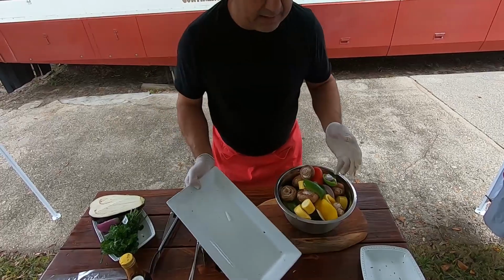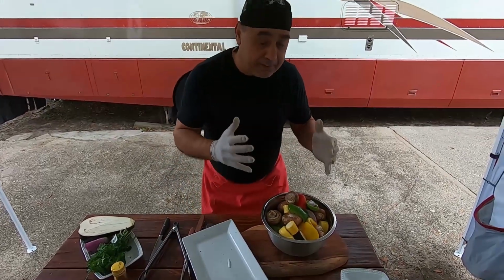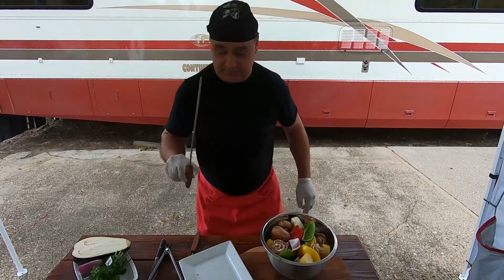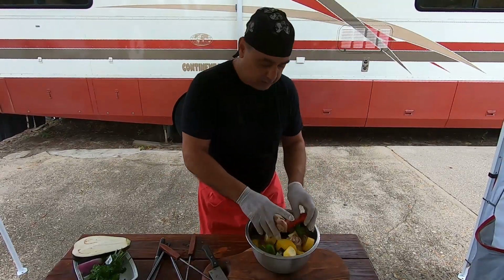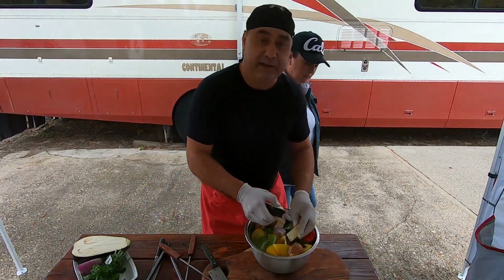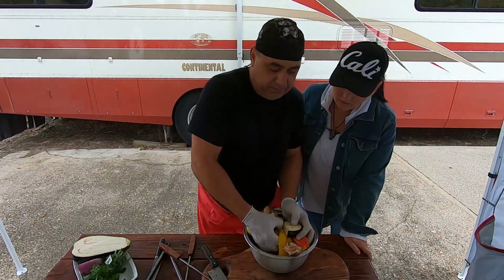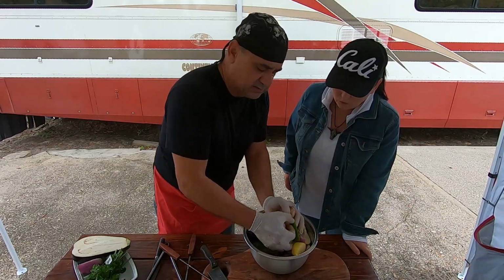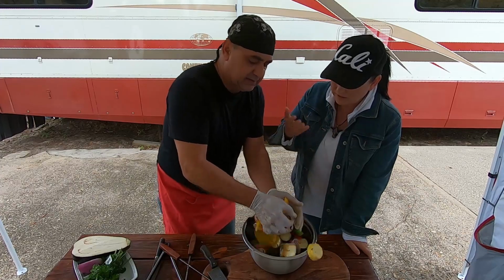This recipe makes for 5 people, for 5 shish kebabs like this. And make sure to mix your vegetables very nicely. Your eggplant absorbs a lot of marinade. Olive oil. Oh, perfect. Smells beautiful. You know, I can smell that.